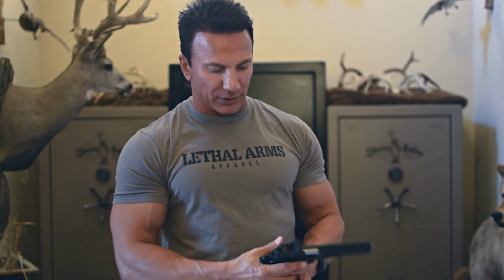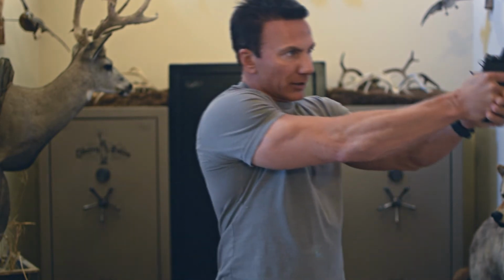So a 10mm with the right loads, and I shoot the real strong loads, is almost as powerful as two 45s together. So it's not uncommon for people to shoot a deer or a hog or something of that nature with a 10mm. I can assure you the effects this has on another person are beyond devastating. Once again, with the right loads, this is almost twice as powerful as a 45.